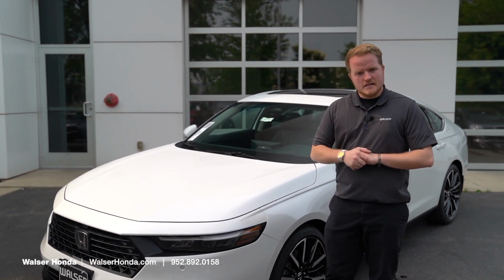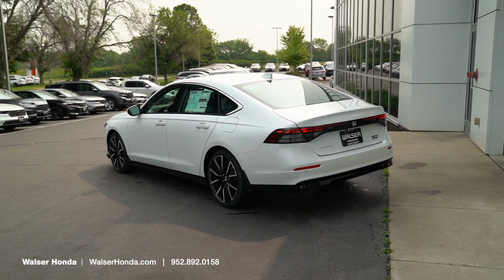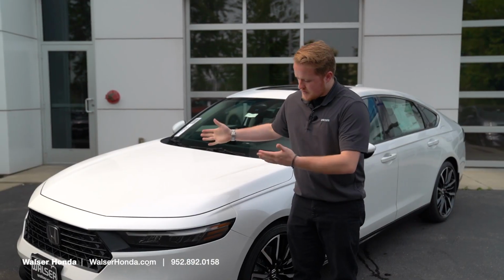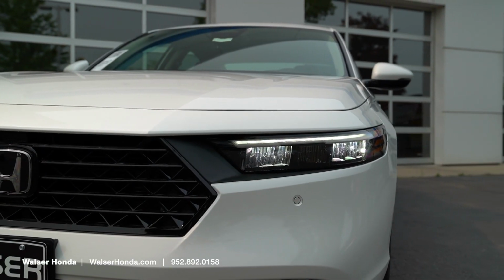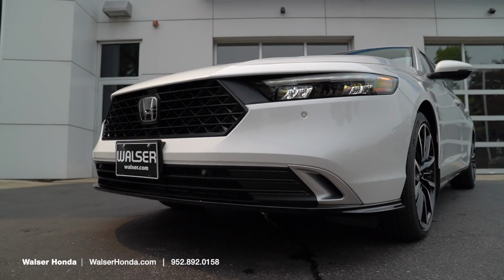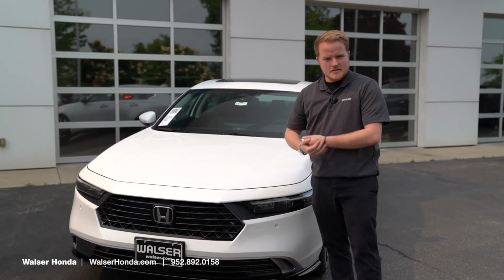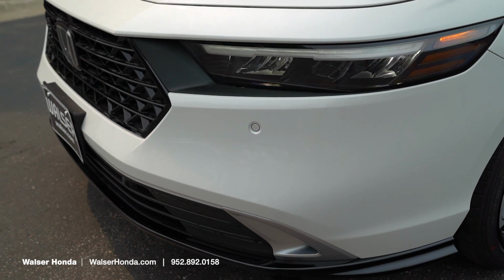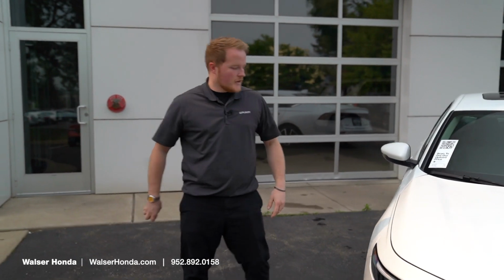And today it is my delight to take you on a little walk around a 2023 Accord Touring Hybrid. So starting right here at the front, you can see you have your very nice looking full LED lights: low beam, high beam, and running lights. And one of the unique parts to the Touring is having these little circles around your parking sensors, which definitely come in handy. It is a bigger sedan, so very helpful feature there.